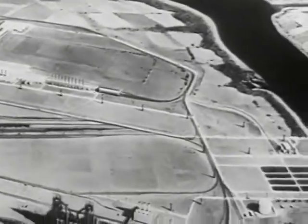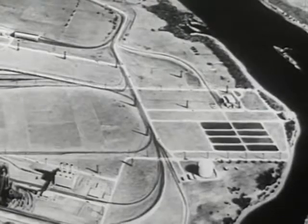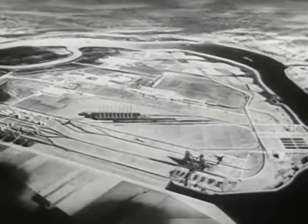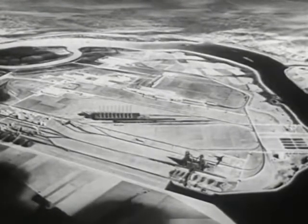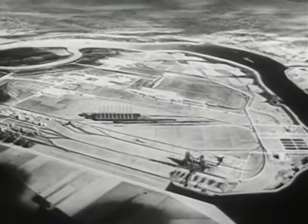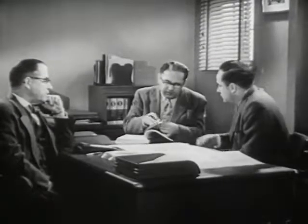And to complete the mill, a water treatment plant, a powerhouse, laboratories, and general offices. The plant is so laid out as to allow for threefold expansion of facilities in the future. Tomorrow's, as well as today's needs, are planned for and built for. What did it take to build this mill?